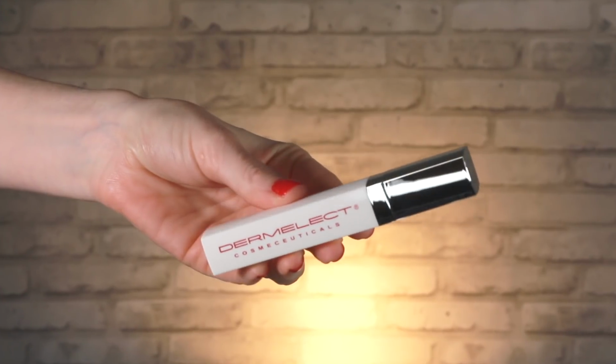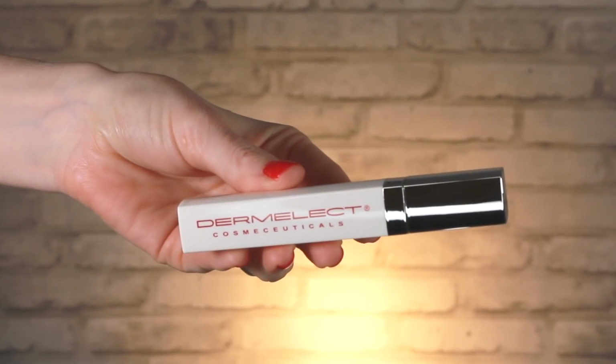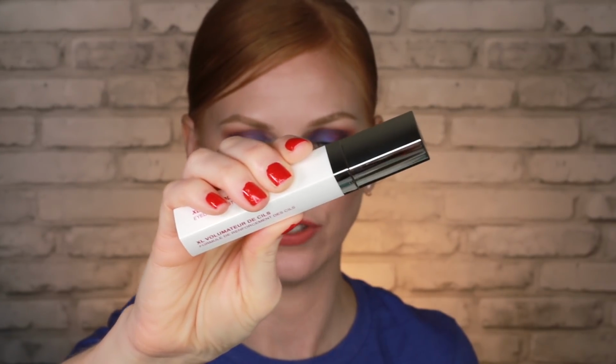This is by Dermelect. This is the XL Lash Volumizer that retails for $49. It's got my fingerprints all over it. So I have used this precisely one time. I just got this box. So what this is, I'm gonna open it up and show you.